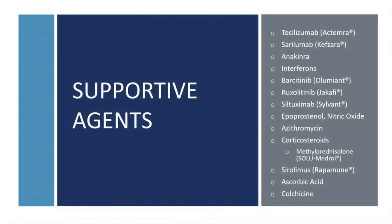So, okay. Before we move on to the next group of therapies, anybody have any comments? No. Okay. So moving on to the next group, the supportive agents, or your supportive therapies, and I've listed all of them there. There's a lot of agents that are being investigated as supportive agents for COVID-19. So I've decided to just group them into 3 big groups depending on their drug class.